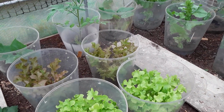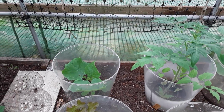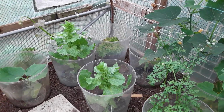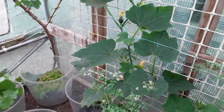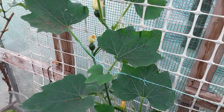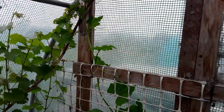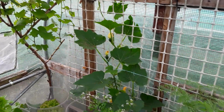Can't pick enough lettuce, and the second successional sowing of cucumbers, marketmore, because we thought we'd lost most of them, are actually coming along well now. This is the South African squash, the gem squash, and as you can see, we've got fruits, and it's gone mad. I must pull that down again.